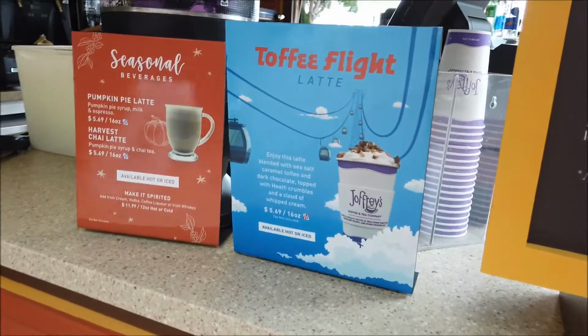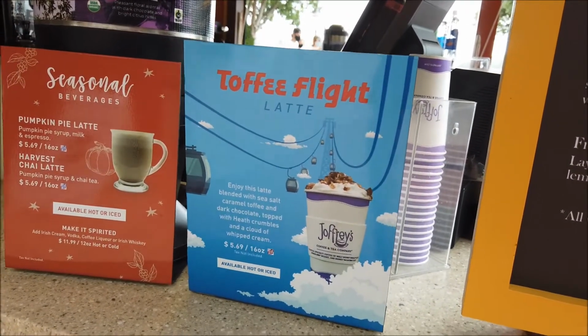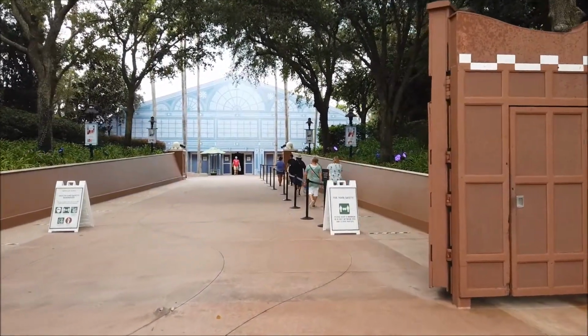Typical Epcot. Stopping over at Joffrey's. I'm not a coffee fan. I'm here for tea, but this actually sounds really good. The toffee flake. What's even more funny is I'm at this Joffrey's. The rain is starting to come down and I'm near the World Showplace.